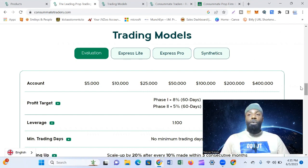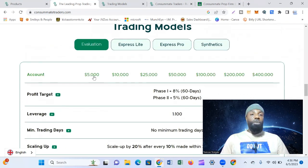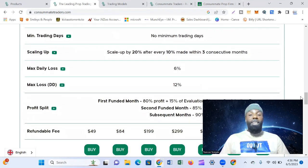If you come down here on their evaluation account, you can see that it's just $49. This $49 will give you access to a $5,000 account. If you come up here, you can see the $5,000 account now. And this evaluation account is basically for, should I say, upcoming traders and mid-professional traders. If you are not too experienced, I will not advise you to go for this Express Lite and this Express Pro. Go for this evaluation account, though it has two phases for you to scale through before you'll be able to gain access to a tradable account, to a real account.